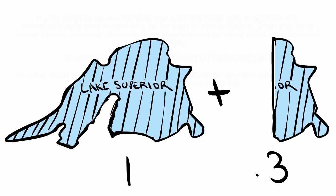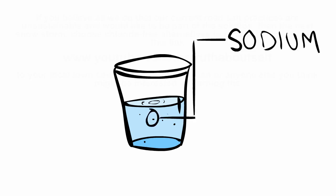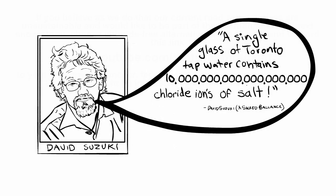For the most part, this water is completely untreated. So all of these dissolved salts are ending up in the water that we drink. Sure, our drinking water gets treated prior to consumption, but sodium chloride and other chloride salts cannot be removed by conventional water treatment. According to David Suzuki, a single glass of Toronto tap water contains 10 billion chloride ions of salt. So much for keeping to a sodium-restricted diet.